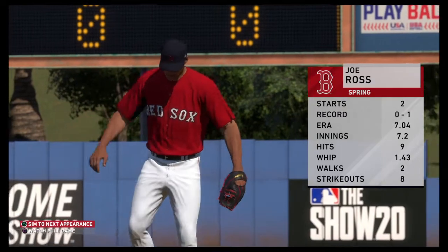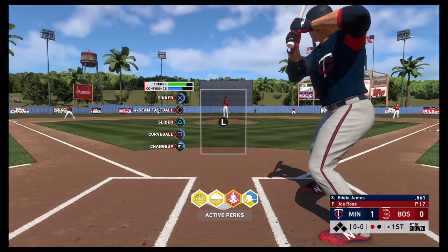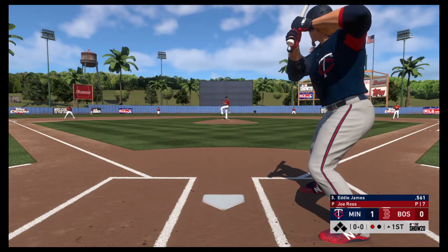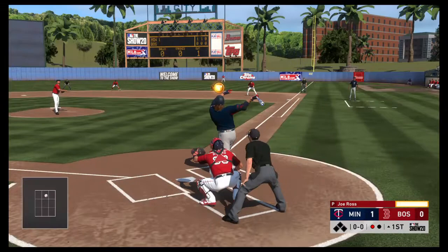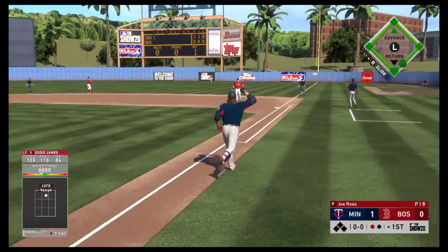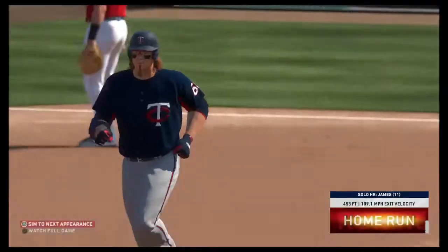Hey, Joe Ross. A lot of people know Joe Ross because of his brother Tyson Ross, who also is a pitcher. Joe Ross has a quality mix, 95 to 96 miles an hour. Good hard slider and a straight changeup. Oh, hang on now. This ball is smoked to right, and I don't think this one's coming back. No chance. It's gone.